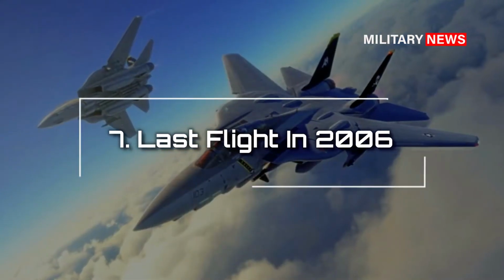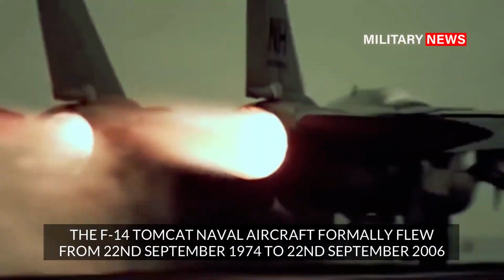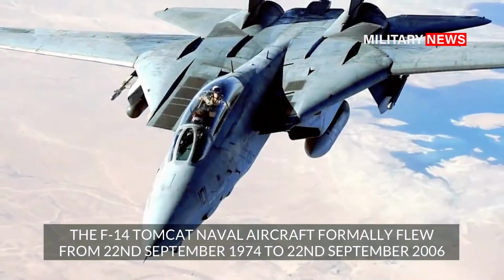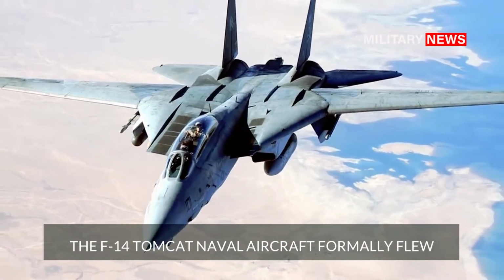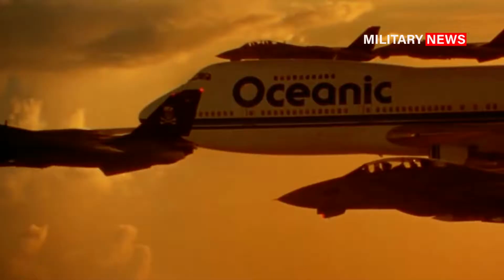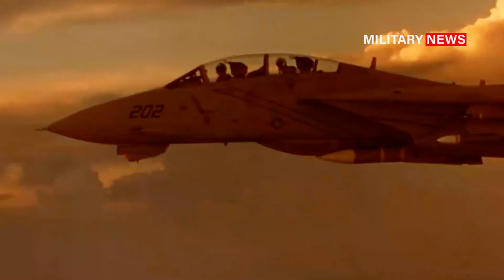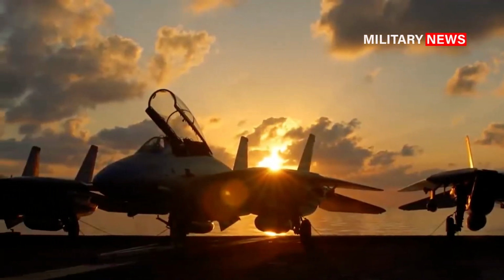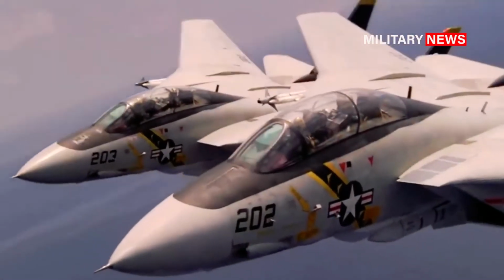Number 7. Last flight in 2006. The F-14 Tomcat naval aircraft formally flew from the 22nd of September 1974 to the 22nd of December 2006. However, a couple of flights proceeded for another couple of weeks as the planes were transported to their last resting place. The F-14 jet was a U.S. naval staple for a long time to that date.